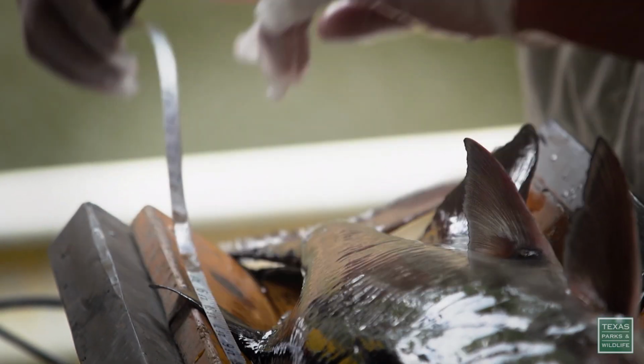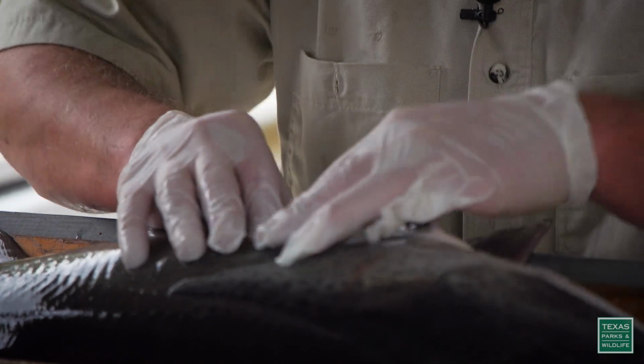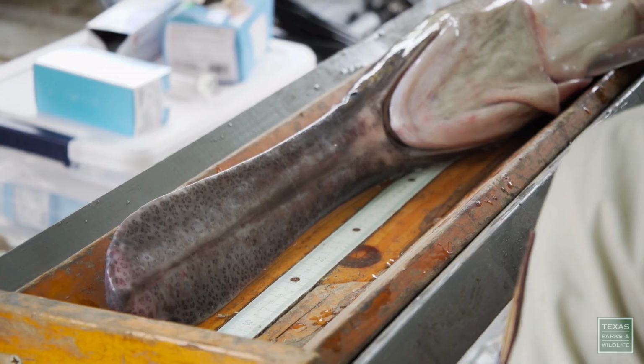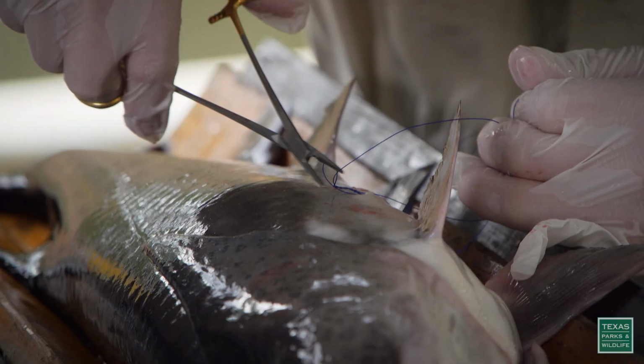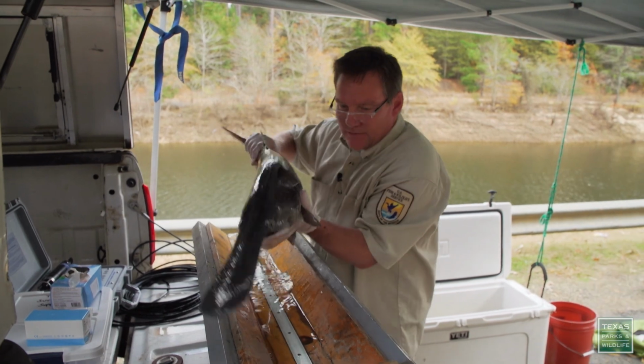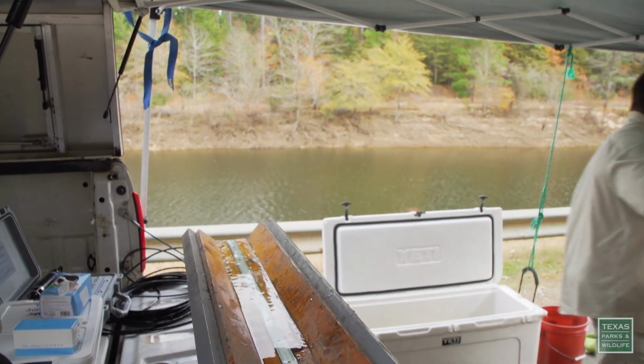It's 47 inches. Probably got stocked in about 2016. Take the tag and place it inside the body cavity of the fish. Now we're just going to sew them up. The paddlefish doesn't start reproducing until they're 6 to 10 years old, but we're just now starting to be able to test that. Let's put them in the recovery bin. We'll release them back out into the river.